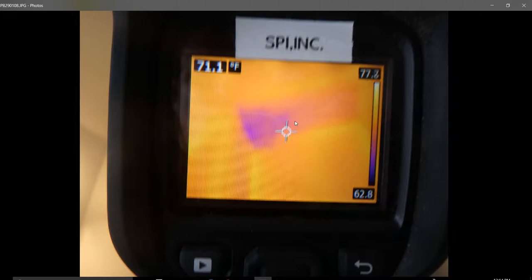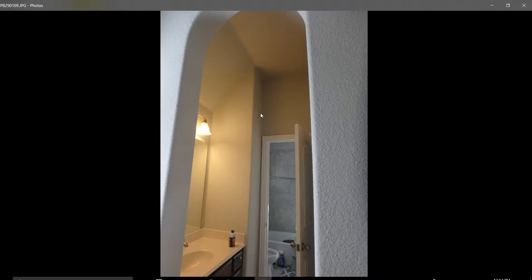And then there's another thermal image. This is upstairs. Now this, it doesn't look like mold to me, but it looks like moisture. See this right here? I'm circling right here. Oh, okay. This is in the bathroom upstairs, with the shower next to it. Right up in here.